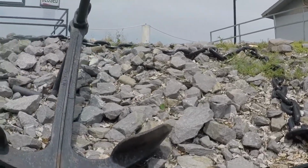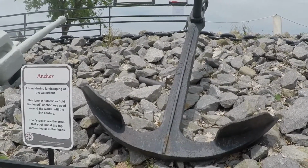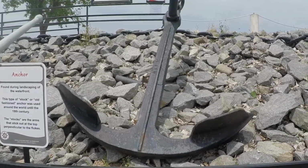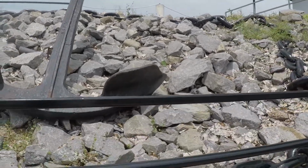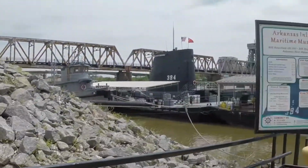This anchor here, found during landscaping of the waterfront, this type of stock or old-fashioned anchor was used around the world until the 19th century. The stocks are the arms that stick out at the top perpendicular to the flute. Look at the size of that chain. I dealt with a lot of that kind of stuff on offshore tugs.